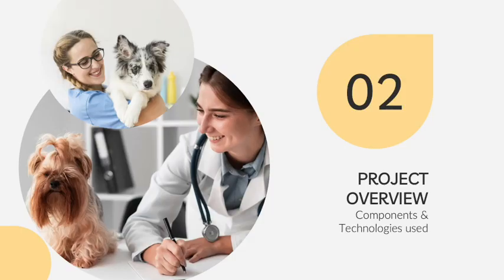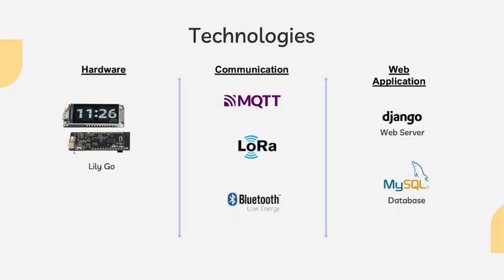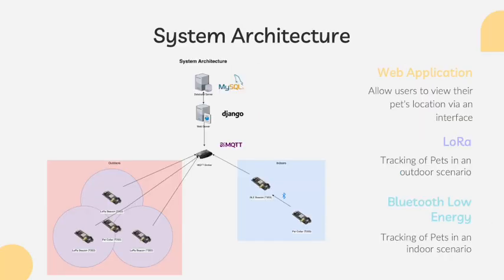Hi, I'm Zor. I'll be sharing about hardware components and technologies we use for this project. Starting off with hardware, we use LilyGo for communication between devices. We also use MQTT, LoRa, and BLE. We also have a website with Django running as web server, and our choice of database is MySQL to store the coordinates. I'll now be talking about the system architecture.